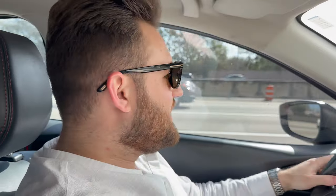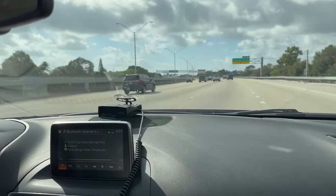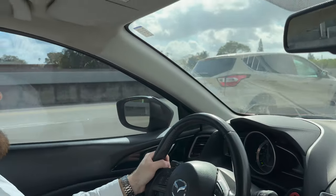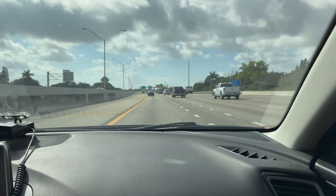All right, so I did make a video about this car's exhaust note, but for a 2-liter four-cylinder car, I think this sounds pretty good. The gears are quite long in this car because I honestly don't know why. But that K&N intake has such a good induction noise paired with the Borla exhaust.